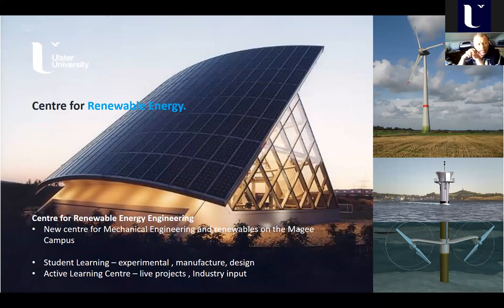It's important that we have an active learning process on McGee. That's what our courses are based around. So we have live projects and we have industry input to those projects. For example, recently we had a project where we developed a folding conveyor of 100 feet long, so roughly 30 meters long, with a local company. The local company were extremely impressed with the results that we had come up with.